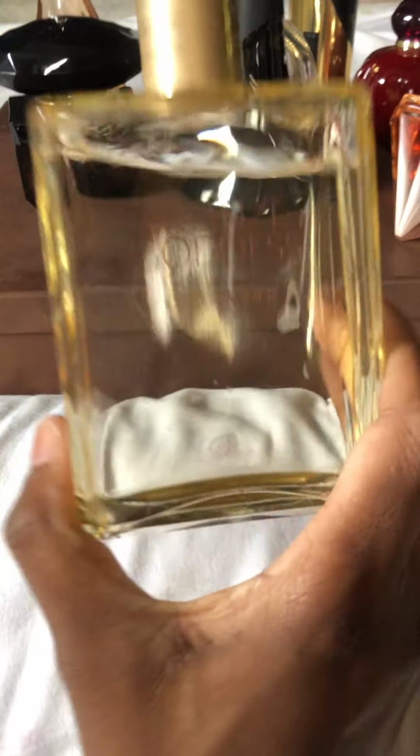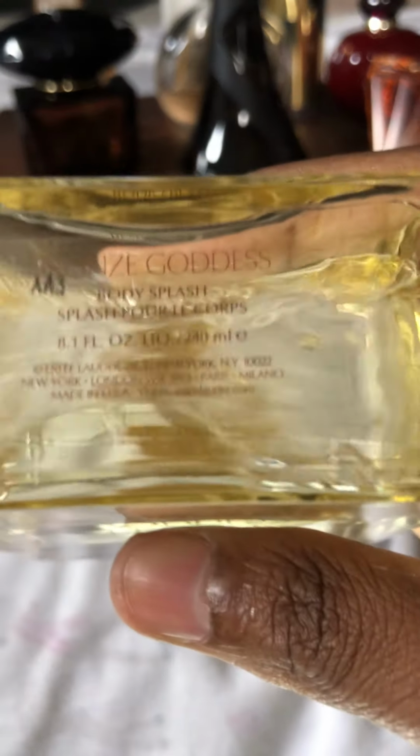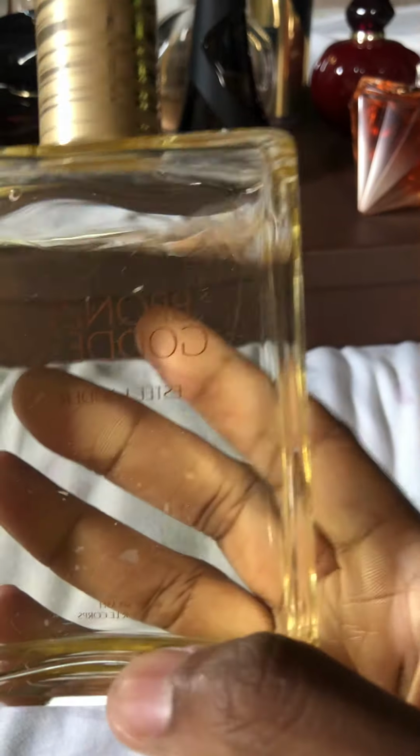But this one, everyone knows about this one pretty much. This version that I have here is pretty much a splash. This is a huge bottle. I think this one is an 8 ounce, if I'm correct. This is an 8 ounce bottle. Yeah, 8.1, 240 ml. So that's why there's so much of it in here. It's taking me some time to really go through it.